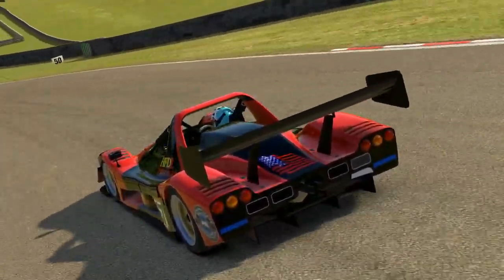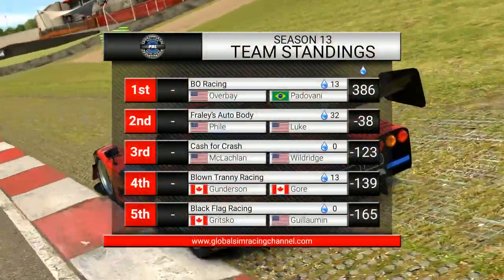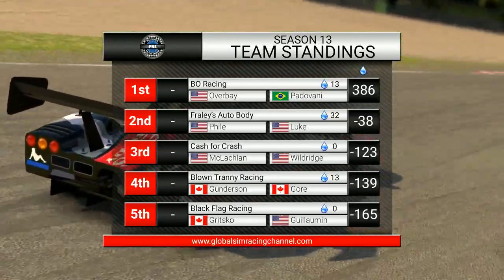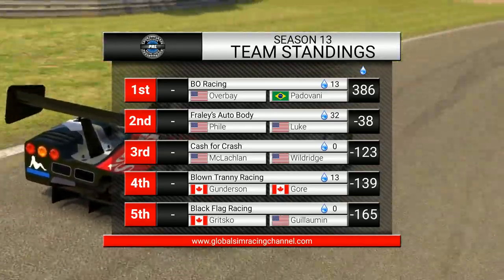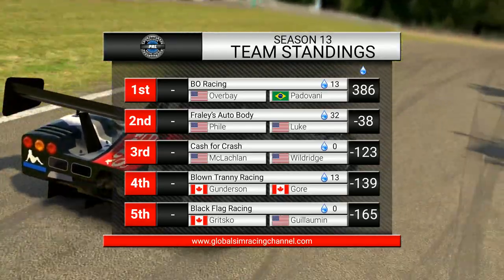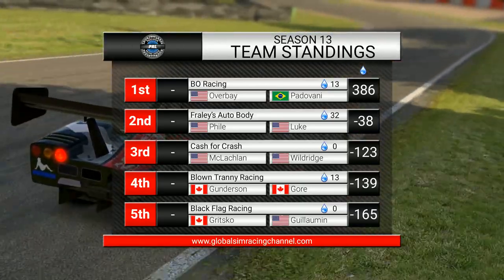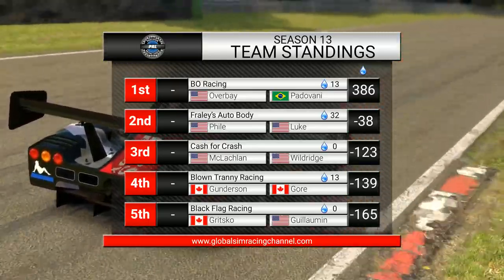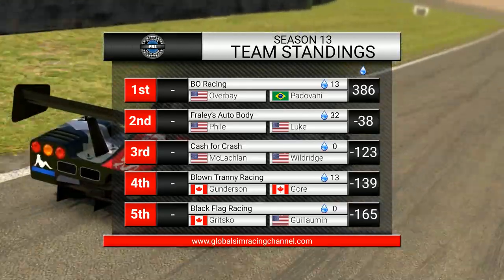Let's take a look at the team's championship. Taylor, what are we looking at for that? The team's championship, maybe not as close, but still quite tight for the top two, as BO Racing of Overbay and Padovani lead by 38 points over the Fairlane's auto body team of File and Luke. While the Cash for Crash team of McLaughlin and Wildridge are back in third position, 123 points back, with the Blown Tranny Racing team with Gunderson Gore in fourth, and then the Black Flag Racing crew with Ritzko and Gill round out your top five here, Joe.